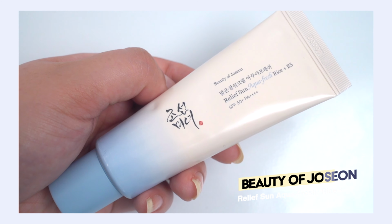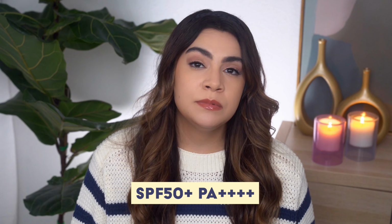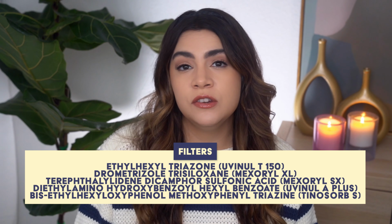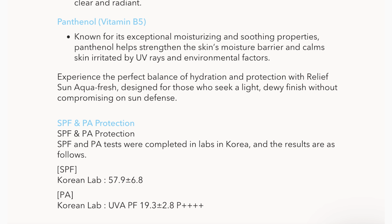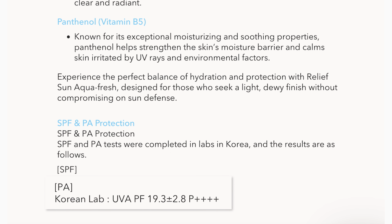Beauty of Joseon Relief Sun Aqua-Fresh Rice Plus B5 Sunscreen. This offers SPF 50+ PA++++ protection. It's a chemical sunscreen. It uses 5 all new generation chemical filters. The testing of this sunscreen reveals the SPF to be about 57.9 and the PA rating to be about 19.3.